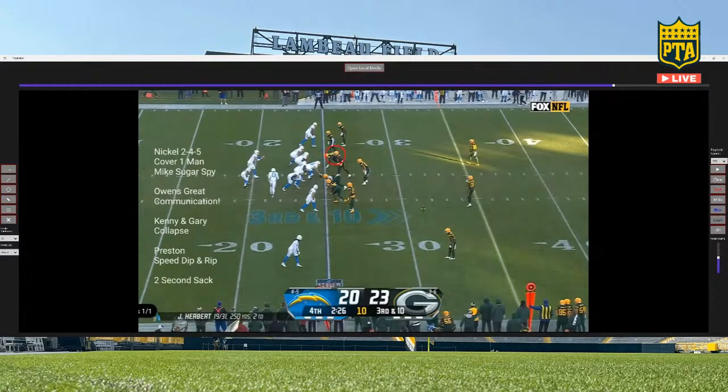Your Mike backer right here, which is Quay Walker. Notice how he's sugaring that A-gap, right? Yep. He's sugaring. And it's cover one man. So essentially what you got is Isaiah McDuffie in man coverage on the running back. He doesn't really run a green dog. He's playing it very, very careful here. You're in press man up top. This is an aggressive play call.